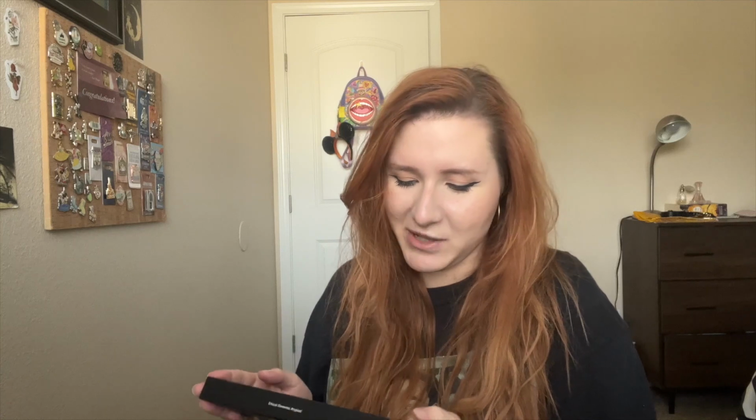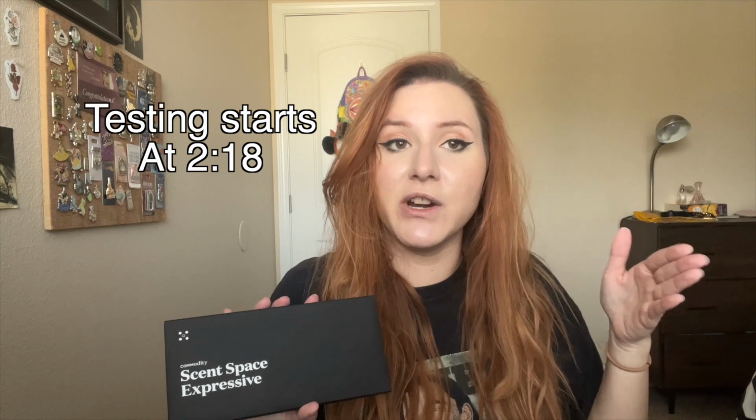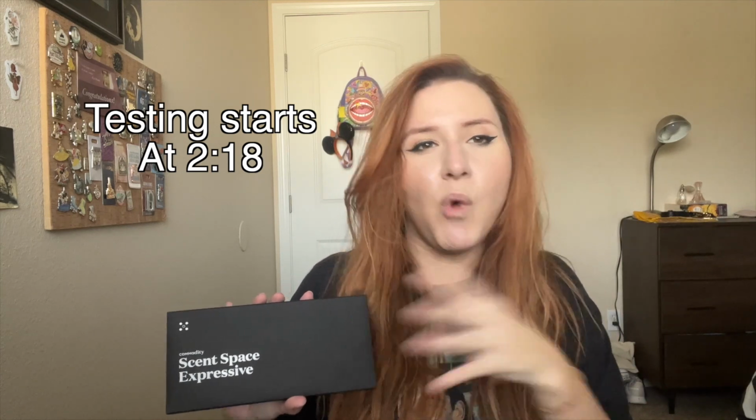And then I also wanted to try some Commodity perfumes because they have things like Book, Paper, you know, things that interest me. So this is the Commodity Scent Space, Expressive. This is like the middle of the line scent profile, I guess. Commodity is really cool because they do Personal, which isn't very strong smelling, Expressive, which is middle, where if someone walks by you, they'll smell it, and then they have Bold, which is everyone in the room can smell you, you leave a trail of scent behind you.